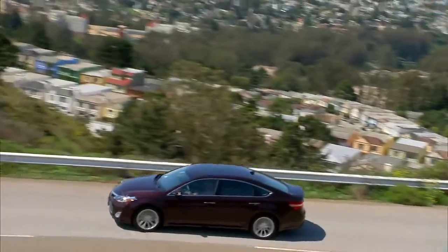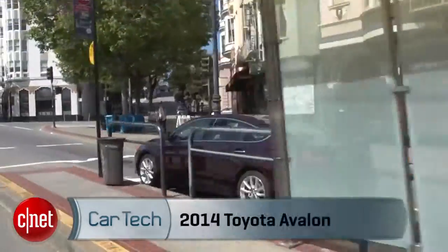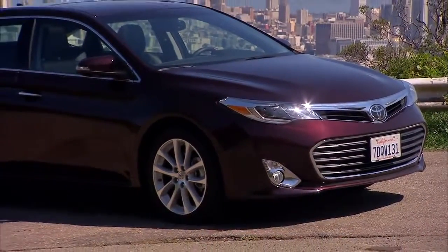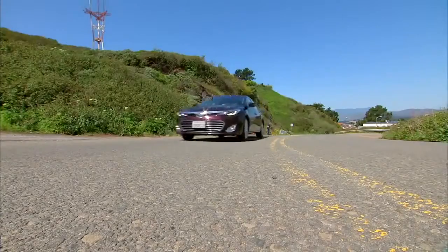This is the 2014 Toyota Avalon Limited. It's the top of the line and it's Toyota's largest sedan this side of the Lexus divide. Now, previously the big Avalons had to, a bit unfairly, deal with the reputation as an old people's car. But let me tell you, this 2014 model is anything but your grandma's sedan. Let's hop behind the wheel of this Limited model, pretty close to the top of the line, and check the tech.